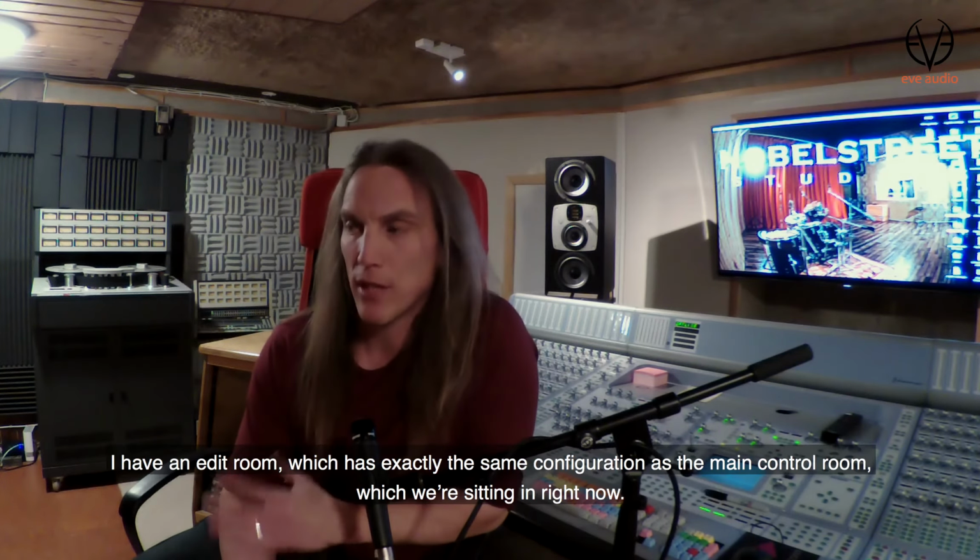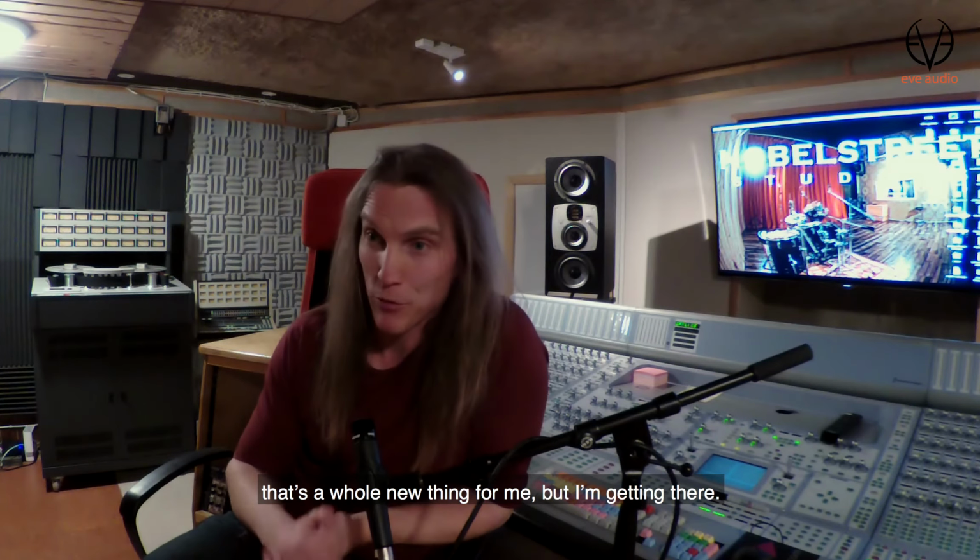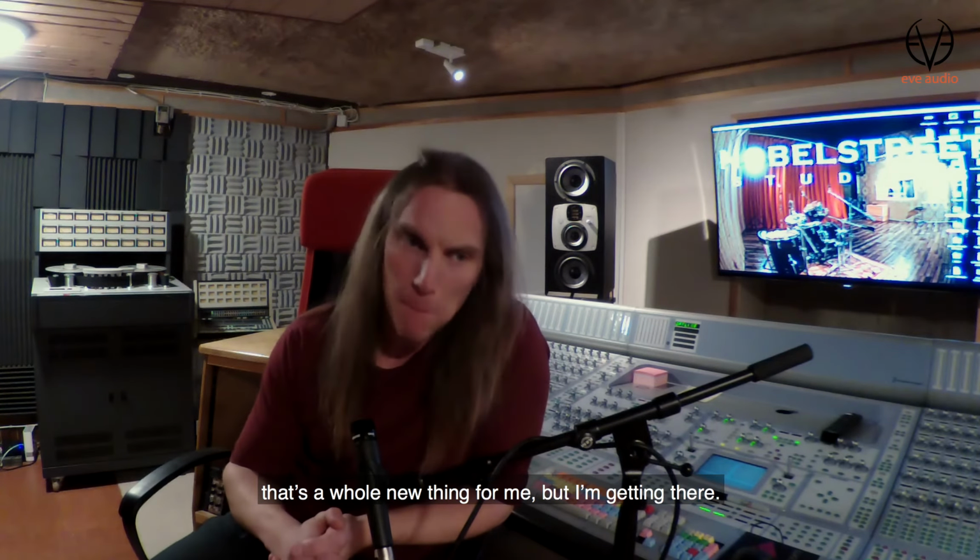I have an edit room with exactly the same configuration as the main control room, which we're sitting in right now. So I can move my recordings over there, and my assistant can sit there and edit stuff while I'm still recording a new song. So it gets a good flow in the whole production. I'm still learning the console because I'm so used to working with only the keys and the mouse, so a control surface is a whole new thing for me. But I'm getting there.